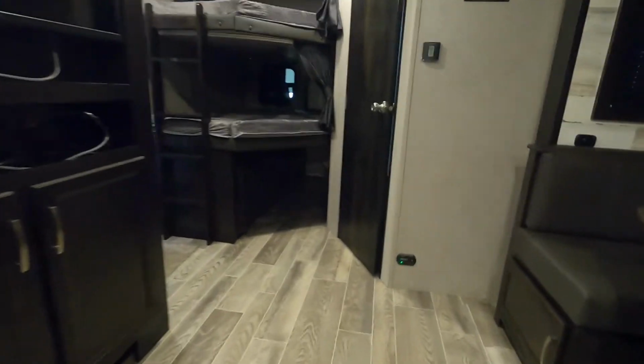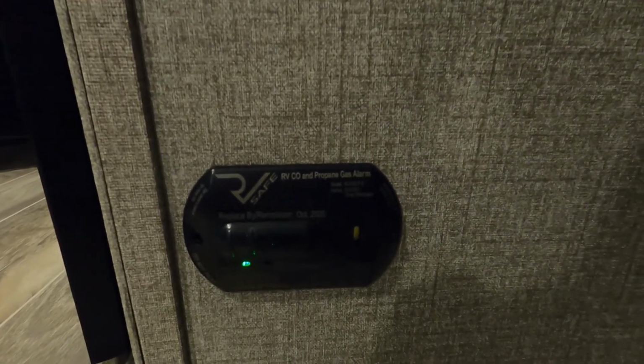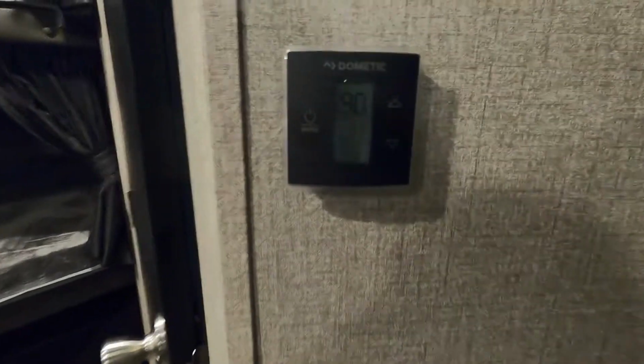A couple other things in your living room. We'll start on the floor here with your 12-volt carbon monoxide detector. The reason I mentioned that's 12 volt, it's always running off your battery. So if you're going to be gone for the day, nothing charges your battery, use that battery disconnect to keep this from running your battery down. Up above that is your thermostat.